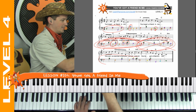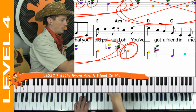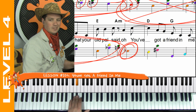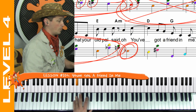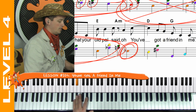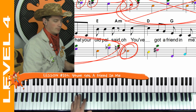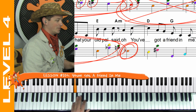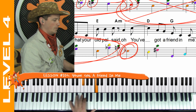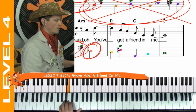Oh, nice. And it's the exact same thing as that right there, with the exception of one note right there. We're going to be playing an E flat, which is right there. And this is for all those Clavicle Academy level 5 or higher people. The E flat is a half step above the D, which is a tritone substitution. Sorry. We're going to be going to the D chord with friend in me, with the D for the 2-5-1 there at the end.